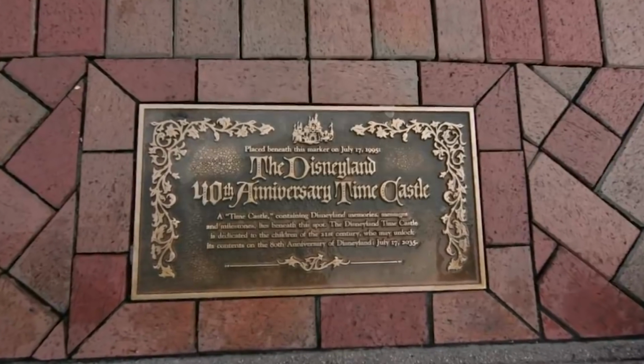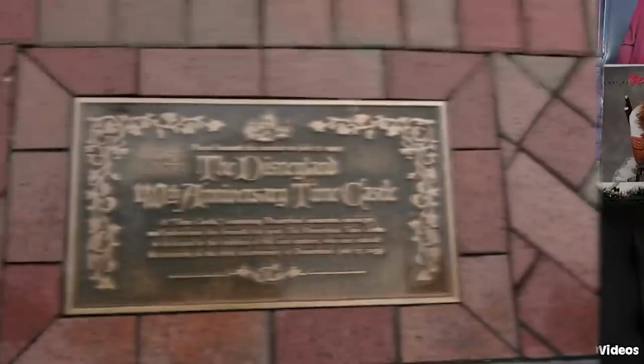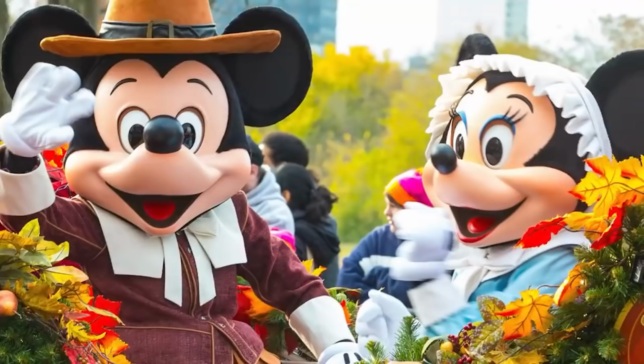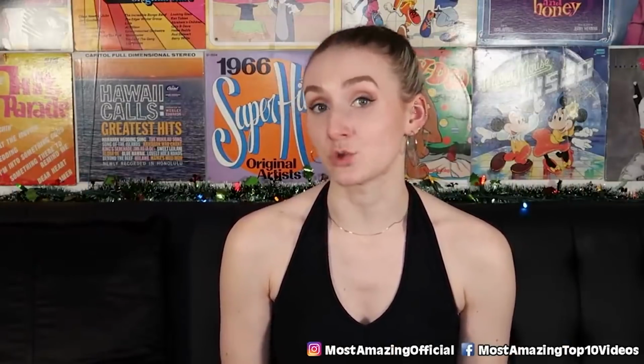Apparently, this capsule contains artifacts representing the first 40 years of Disneyland. But we still don't know exactly what items are in there. I just predict a lot of Mickey Mouse memorabilia. This time capsule is actually going to be opened very soon, and by soon I mean 2035, which is close compared to some of the ones on today's list that won't be open for like thousands of years, okay?